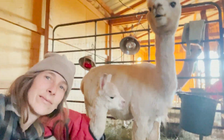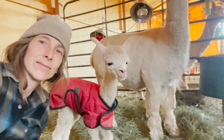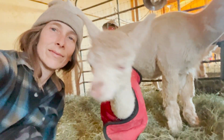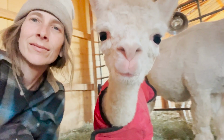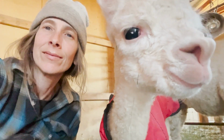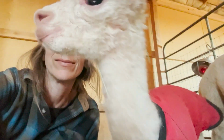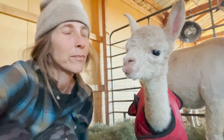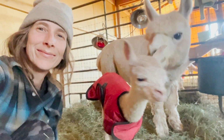We named her Dancer because she came in with the wind. Dancer is doing good at this point. She is warm and dry and nursing from mama. She has for sure gotten the colostrum and she is healthy, just a little bit on the small side. A normal birth weight is about 13 pounds to 22 pounds. And like you saw when I got her weight, she is 10.2 pounds. So on the small side, but healthy.